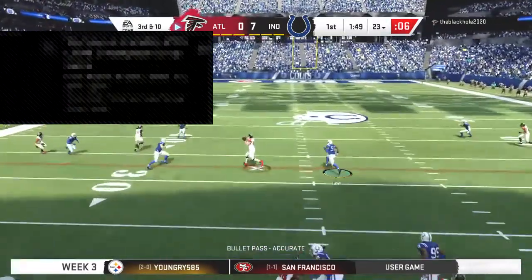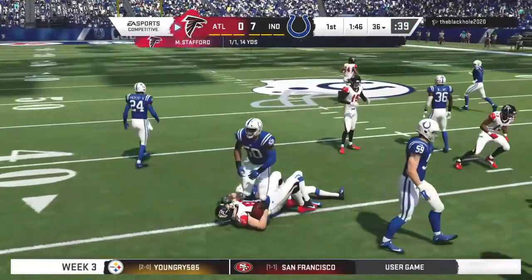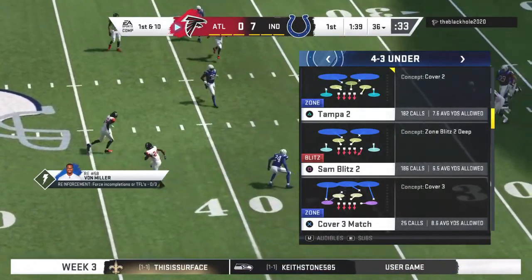Throwing on third down, Stafford. And it's complete to Kelsey. And he's taken down, but able to slip across the 35. 14 yards there and a Falcon first down.